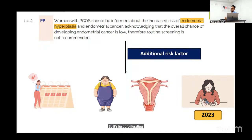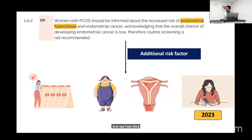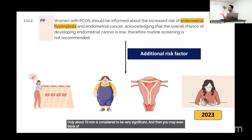That becomes important, so that's why the endometrial thickness matters. Somebody who has amenorrhea for a long time, you should get an ultrasound and see how thick the endometrium is. Do they give any criteria? No criteria there. Generally, about 10 mm is considered very significant, and then you may even think of other procedures. That said, you should follow some gynecological societies' guidelines, FIGO, I think. But about 10 is significant.